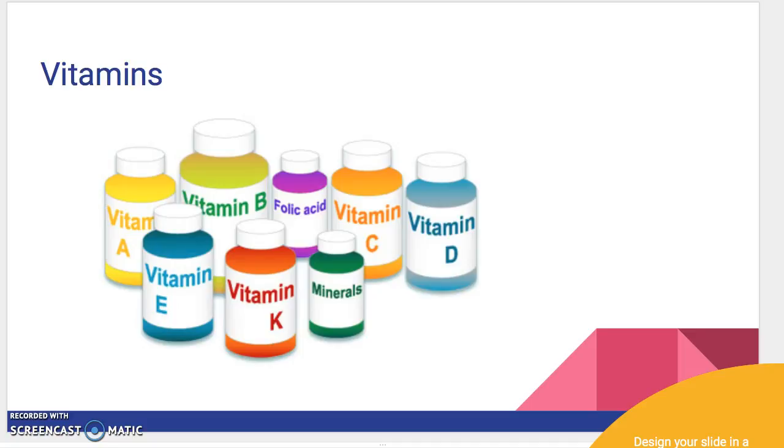So, firstly is vitamin A. This is a fat-soluble vitamin, and we need around 0.7 milligrams of it per day. It can be found in foods such as dark green vegetables and carrots. Vitamin A is for good sight and healthy skin. If you don't get enough of vitamin A, you could have reduced sight and dry, rough skin.